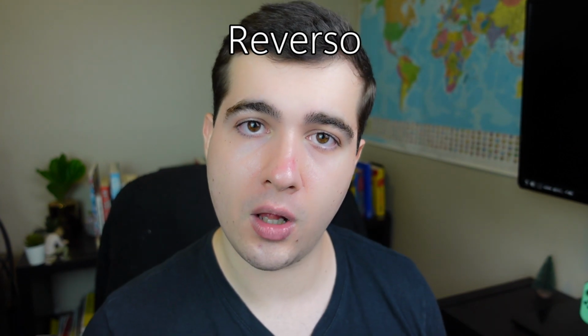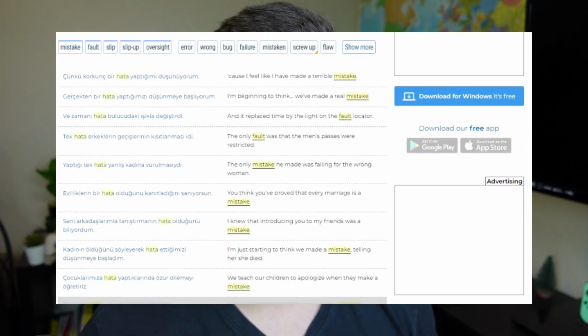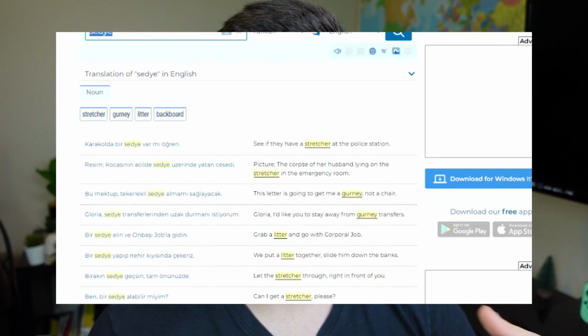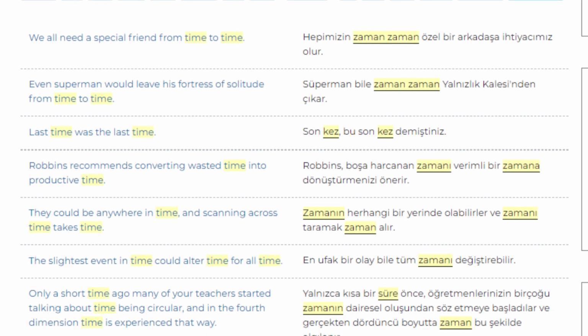Then for Turkish learning tools, kind of the miscellaneous things that you'll be using throughout the entire process, there are a few of those. The dictionary that I love to use for Turkish is Reverso. I really love the quality for Turkish. The quality for all the languages they have is really good, but for Turkish, I particularly like it compared to other dictionaries I found. If you don't know, Reverso is a great website and iOS and Android app that gives you translations based on context from the internet. So you can look at the examples and see if this is the correct word you want based on the context you are using it in. Do you want to say time as in zaman, or do you want to say time as in kez? You can see that from the context.